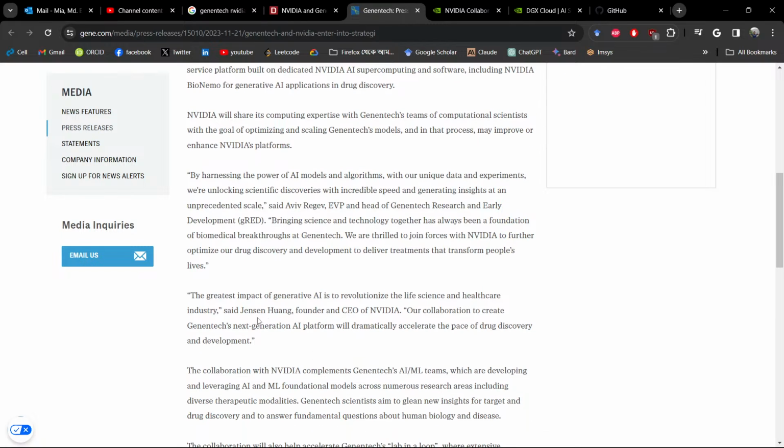And that's true. And what does the NVIDIA CEO say? The greatest impact of generative AI is to revolutionize the life sciences and healthcare industry. And I absolutely agree with him in every bit of sense.